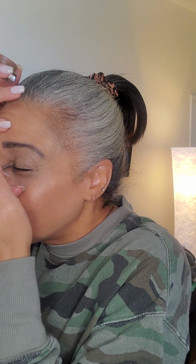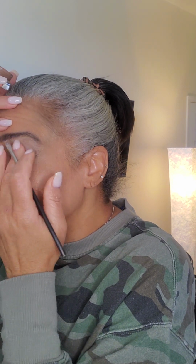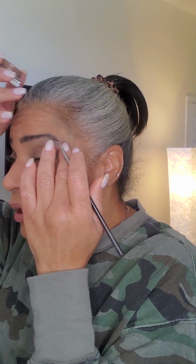I don't even know what this is called, but it kind of gives an evenness to your eyeshadow. And once you put it on, you've got to figure out the eyeshadow that you want to wear, because it gets a little dry. This does.